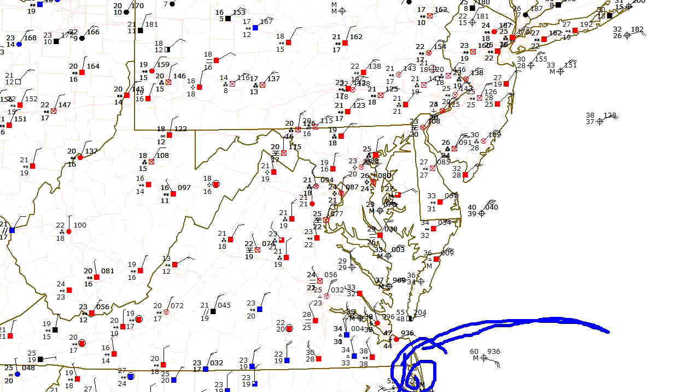Warm front like that, cold front like that. The system is tracking northeastward. Overrun areas, of course, are north of the warm front, so we're seeing a whole lot of precip here combining with the upper level lift.